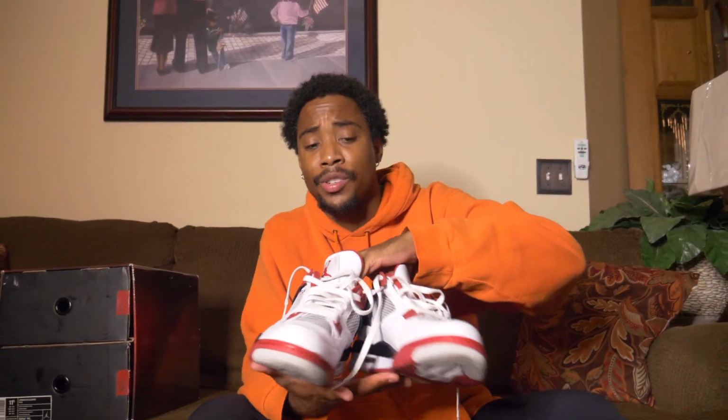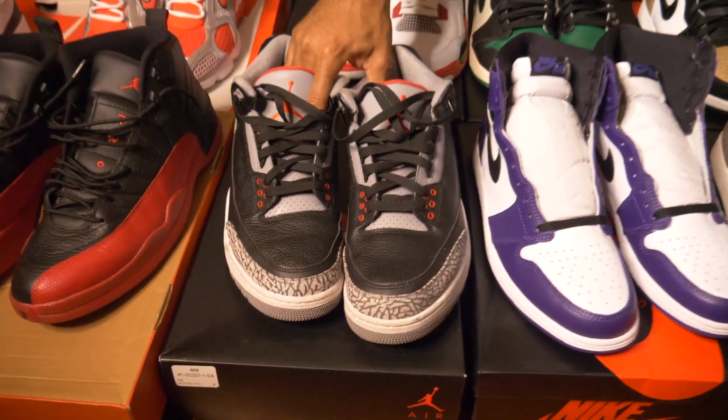I might try to double up when it drops in November, just because of the Nike. I'm a sucker for that, but I love this shoe. Fire Reds, you need them in your collection. I'm glad I got them in mine. 2012 was a great year for sneakers. If you know, then you know.